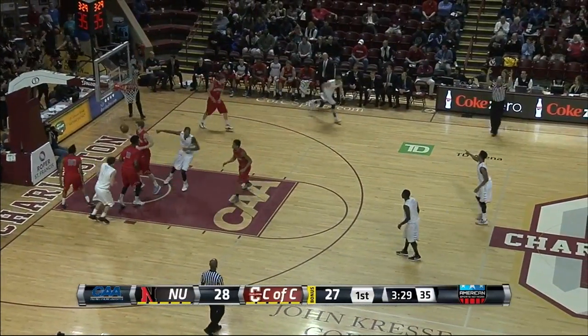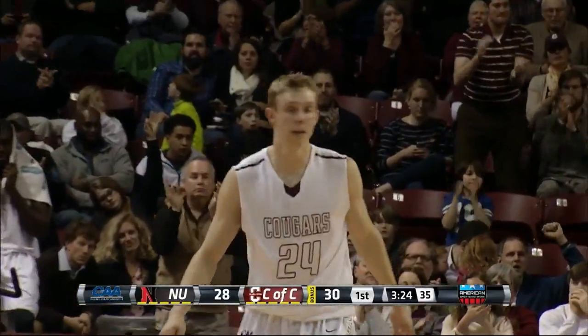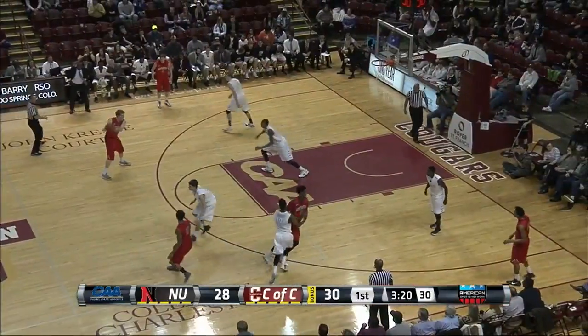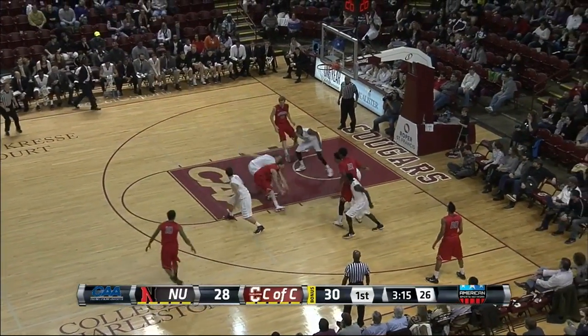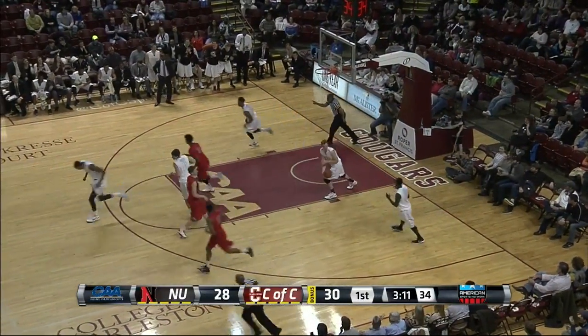Deep corner pocket. Ring it up. It's another three for Barry. Yeah, Walker lost Barry, and they know better than to lose each other. They both can burn you. Boy, when Barry's hot, he can be hot, huh? Advantage Barry on that play. Barry comes up with the ball.